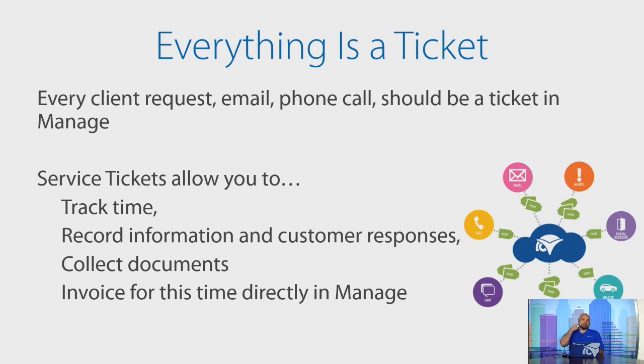There's not going to be any issue with time being lost or additional time being rendered for free because it wasn't added into Manage, because we're entering that time directly on that ticket, and then we can invoice from the tickets themselves in Manage. So really, we want to make sure that everything is going to be a ticket moving forward, no matter what it is. The way I like to think of it is, if you're doing something that's going to impact the business, it should probably be a ticket. It should be within Manage.